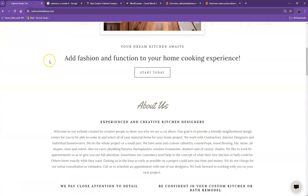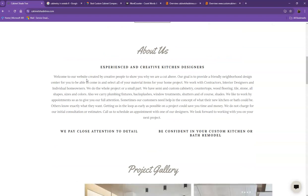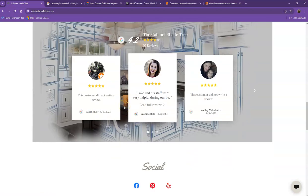So first, let's start off with your website. You actually have a pretty good looking website. You have your logo at the top. You have good photos, nice layout, good amount of contents. You have a pretty good portfolio. You also have your client testimonials, which is really important for a website.